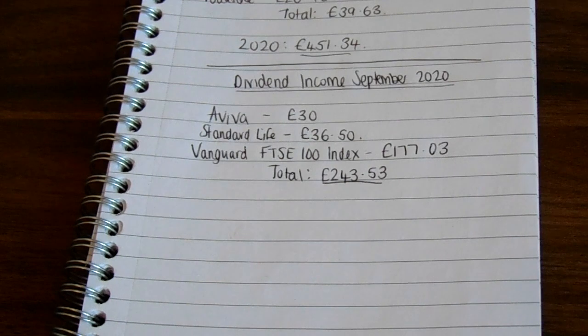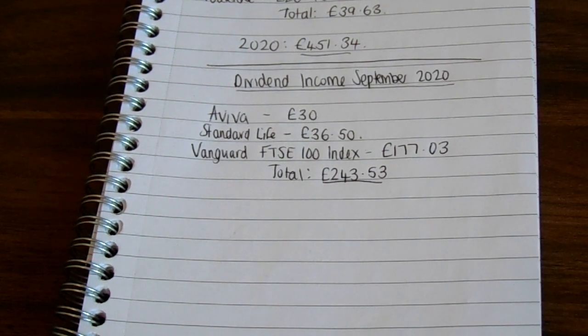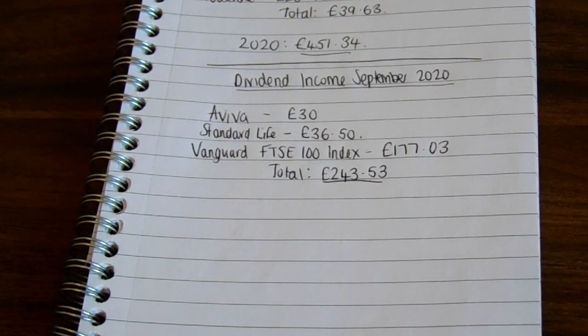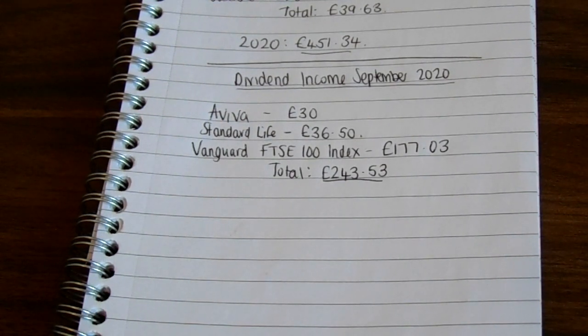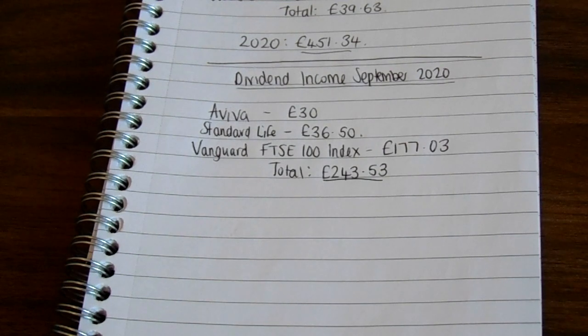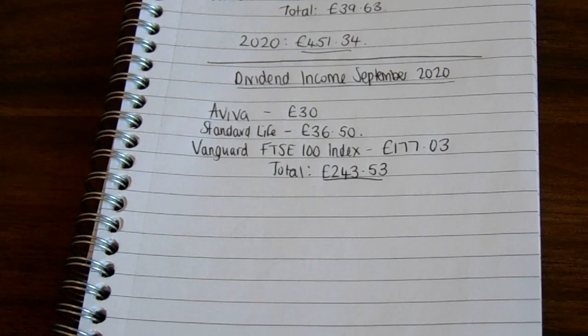I'm so happy with that. I mean, September has been really good. 2020 as a whole has been really bad in terms of dividend income, but I'm hoping that that will be just a kind of minor blip on the years of investing ahead of us that we've got.